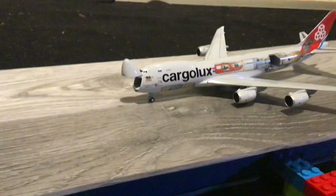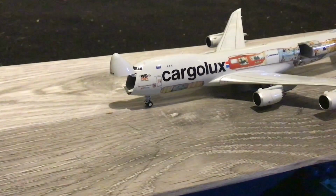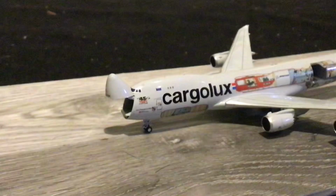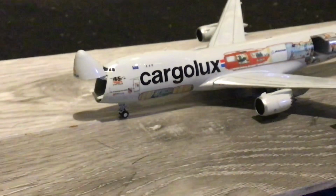Information about this aircraft. The Boeing 747-8 is a very long-range commercial freighter used in many continents. Many countries have airlines that use this. Even some commercial airlines with cargo variants use this. This is in the Cargolux livery, as you can see.